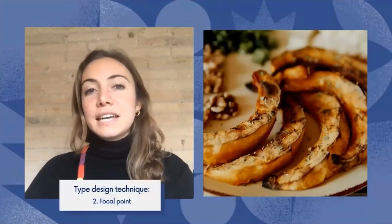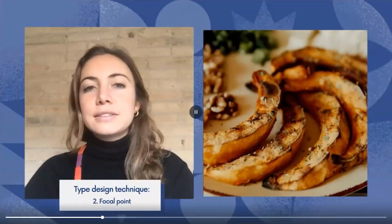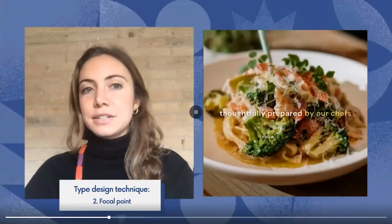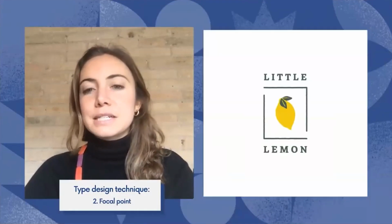The second type technique is what we call focal point. And in this case, we try to create a prime focus by placing the message in the center. We progressively show the best words that describe your business.